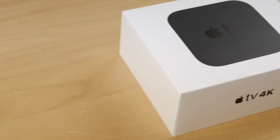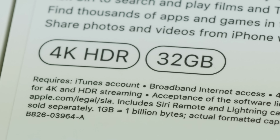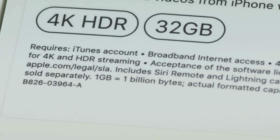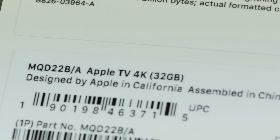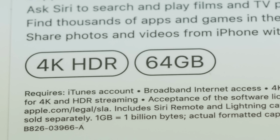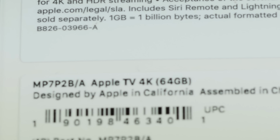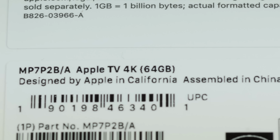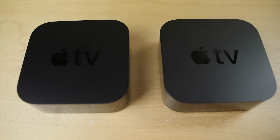On the surface, the packaging looks identical, but upon closer inspection, we find that the 32GB one is labeled 4K HDR 32GB with a model number of MQD22B/A, while the 64GB model is correctly labeled as 4K HDR 64GB, model number MP7P2B/A.